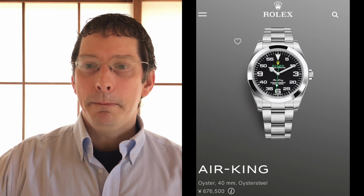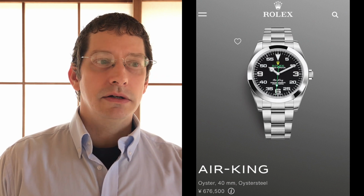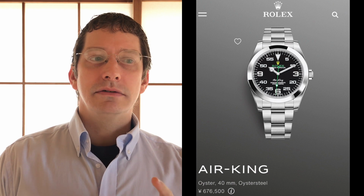Because it's going to give you that bigger watch, 40 millimeters, and the Explorer is only 2 millimeters bigger. So I don't think it's going to offer you that different of an experience over your 1500. Certainly wearability and strength, yes, but it's not that much bigger, all right? And the dial is really interesting with the Air King.